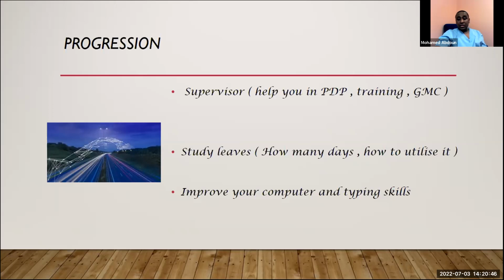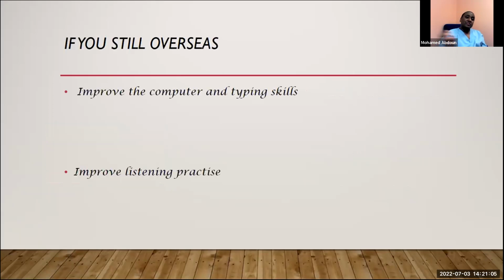It's quite important, guys, to improve your computer skills and tablet skills. This is really very important for the SHO because we are the ones doing the documentation most of the time. And if it's computerized, they are already standing waiting for you to complete the documentation before going to other patients. So please try to improve your computer skills.